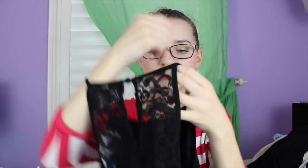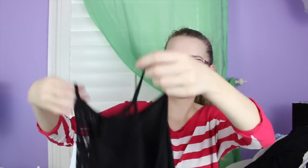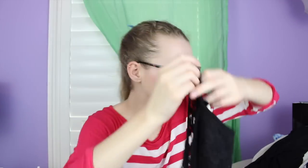And then the bottom is even more lacy and sheer, but the back has that really pretty keyhole design, and the back is completely lace. So it's lace all the way down. And it's just so pretty and looks so damn cute. Like, oh my God, I cannot deal. I love every single thing that I got. So, yes, I spent a shit ton of money. And I'm so happy about it.